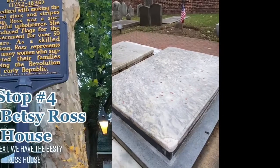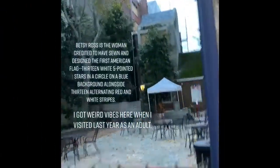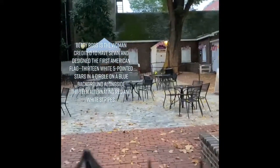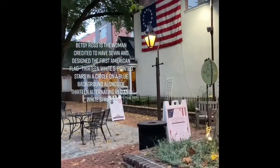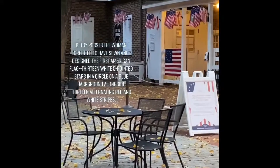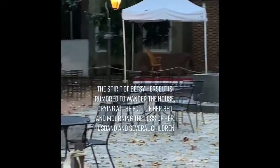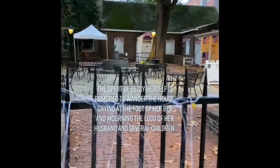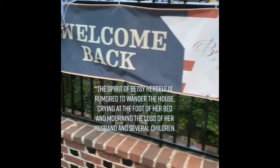Next, we have the Betsy Ross house. I got weird vibes here when I visited last year as an adult. Betsy Ross is the woman credited to have sewn and designed the first American flag, 13 white 5-pointed stars in a circle on a blue background, alongside 13 alternating red and white stripes. The spirit of Betsy herself is rumored to wander around the house, crying at the foot of her bed and mourning the loss of her husband and several of her children.